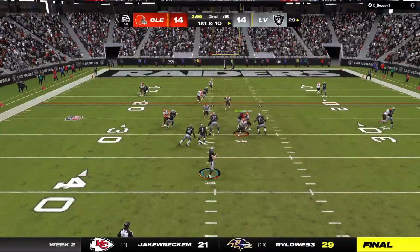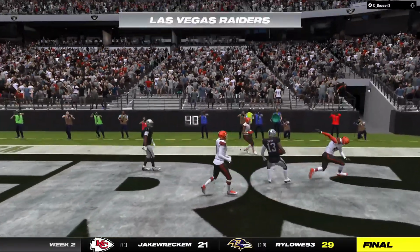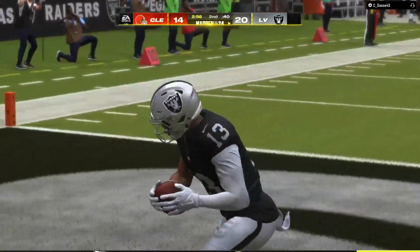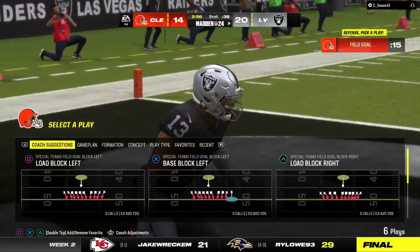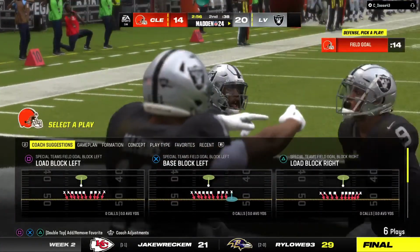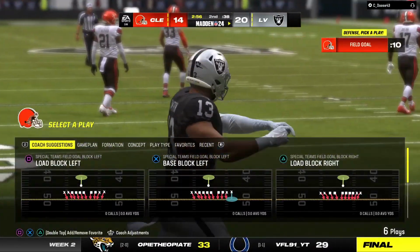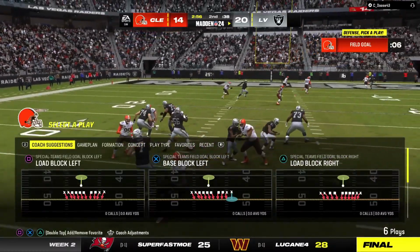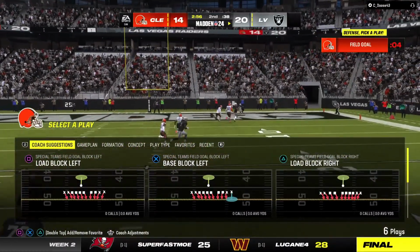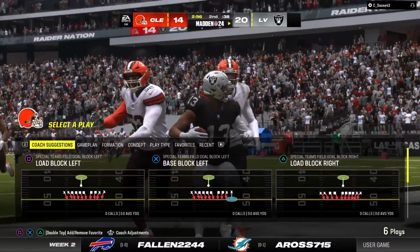Off the play fake. Got him. And he's caught. Touchdown, Raiders. A great play there. His third touchdown now on the year. And the Raiders have taken the lead. So on this drive, the rookie leads him into the end zone, Charles, and that helps cancel out the points that were created on the previous drive when he threw the interception.